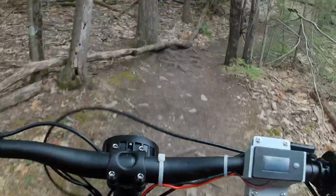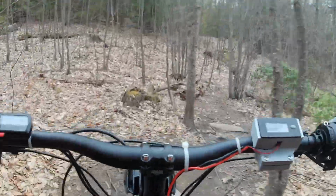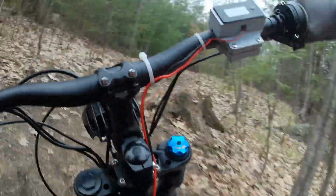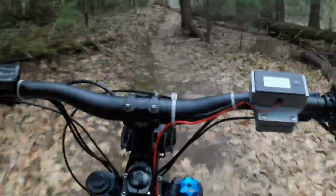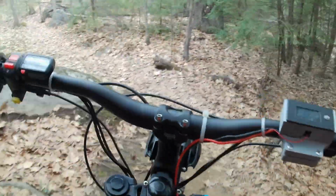We have about 350 miles on this thing so far. Snow is gone, as you can see here. I think that last video we had a little bit of snow still on the trail, so I am looking forward to this upcoming summer.